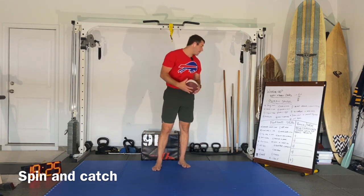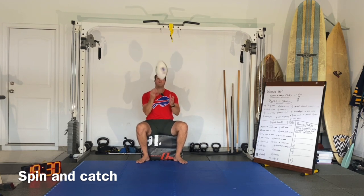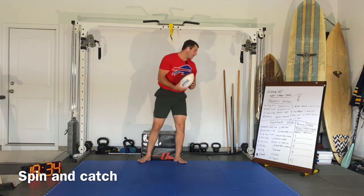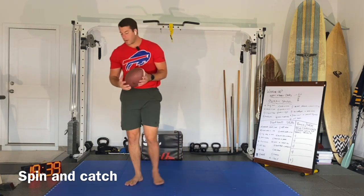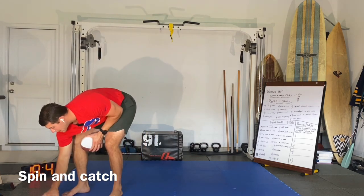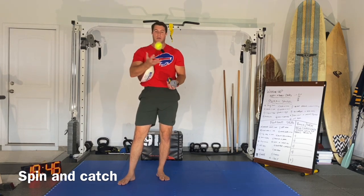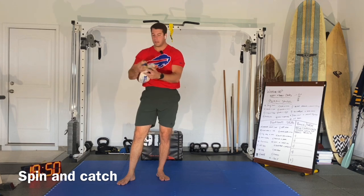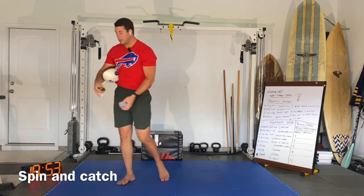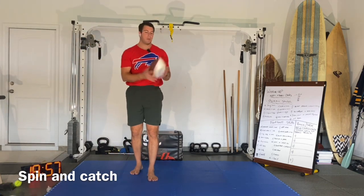All right, now we are going to spin and catch. So if you're seated, we're going to see if you can just spin and catch the ball, just like this. Same thing if you're standing. I want you to see if you can spin and catch the ball. Now, whether that's a tennis ball, a sock, or a shirt, I want you to try to spin the ball that you have, spin the hacky sack, spin the mouse, spin the sock, or if you got the football, spin the football. Okay?